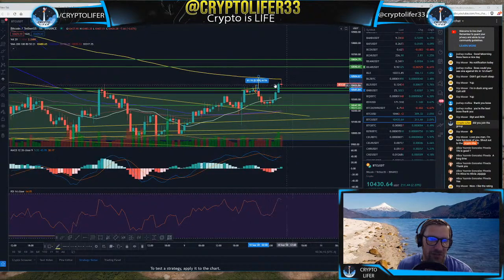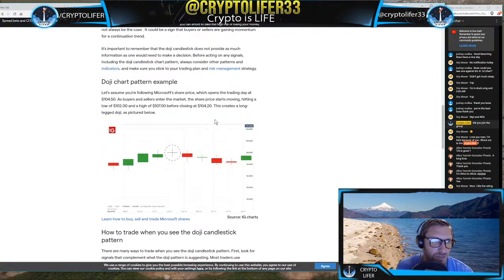I think this candle is healthy because it tells me that the bears don't have the power, right? But then someone could say, well, it's unhealthy because it says the bulls don't have the power. That's why we go back and we kind of study these Doji charts, right? So the Doji chart pattern example, let's assume you're following Microsoft share price, which opens at a trading day at 104.50. As the buyers and sellers enter the market, the share price starts moving, hitting a low of 102 and a high of 107 before closing at 104. This creates a long leg doji as before.